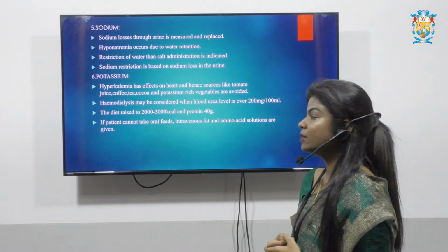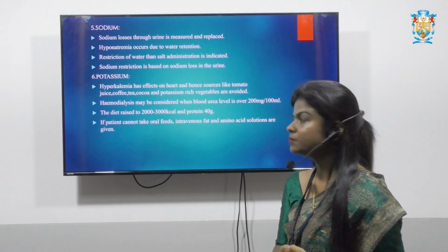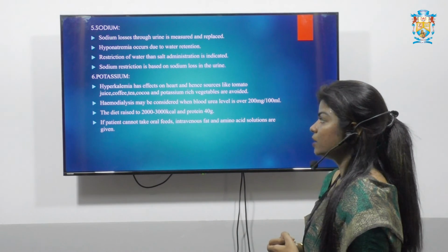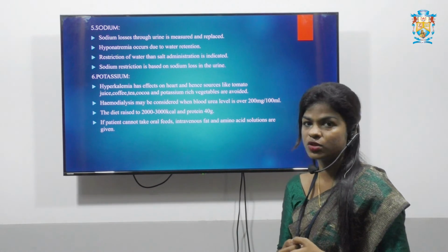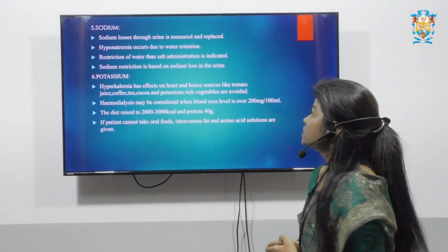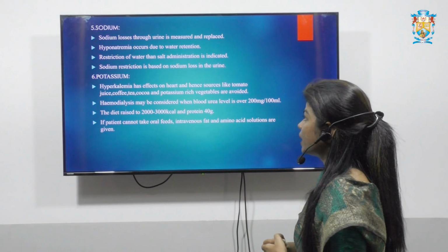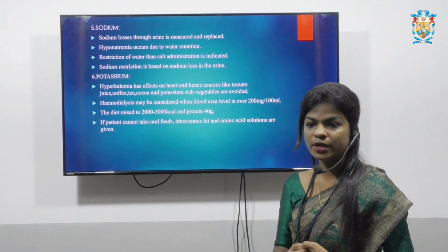Potassium, hyperkalemia. Hyperkalemia means increased potassium in the blood. It has effects on the heart, so it is correlated with cardiovascular disease, where it blocks the blood flow to the heart. So sources like tomato juice, coffee, tea, cocoa and potassium-rich vegetables are avoided here.